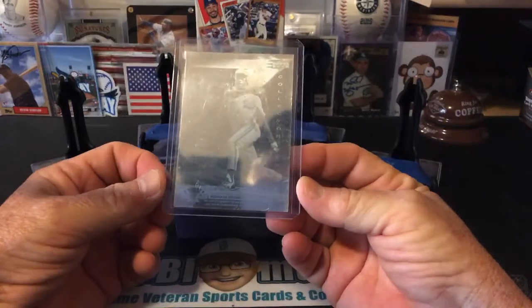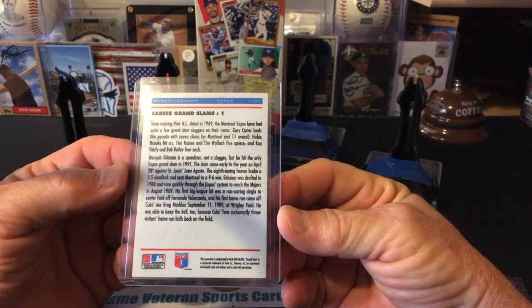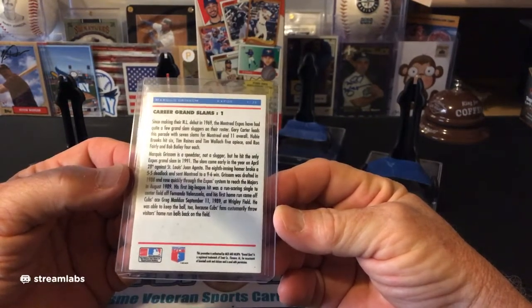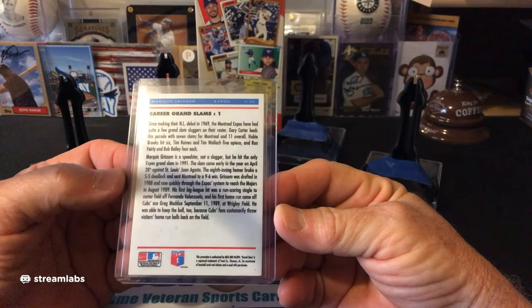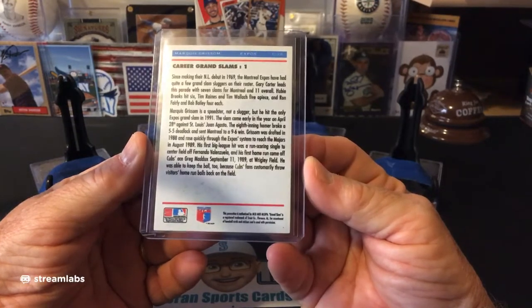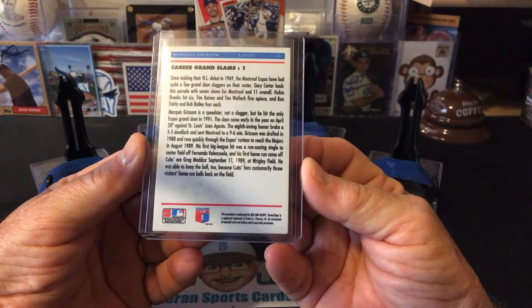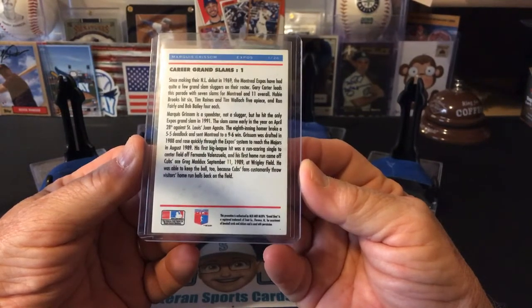This is number 1 of 26. So let's move on. Marquis Grissom with the Expos, card number 1 of 26, career Grand Slams, only 1. But since making their National League debut in 1969, the Montreal Expos have had quite a few Grand Slam sluggers on their roster. Gary Carter leads this parade with 7 slams for Montreal and 11 overall. Hubie Brooks hit 6, Tim Raines and Tim Walsh 5 apiece, and Ron Fairley and Bob Bailey 4 each.